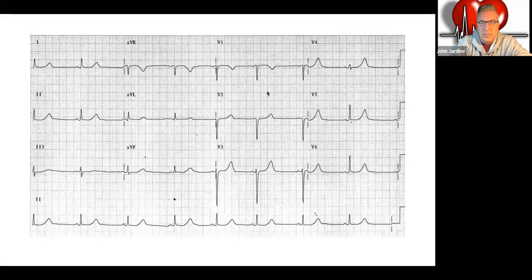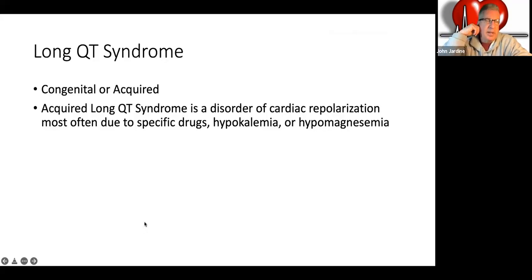Again, I'll give you just a few minutes to look at this one. And hopefully, or maybe you can see that the QT looks long here, right? So if you look quickly at this EKG, you can say something is wrong, and it looks like the QT is way too long. And that's exactly what's happening. This is a long QT syndrome. This is a long QT on ECG.